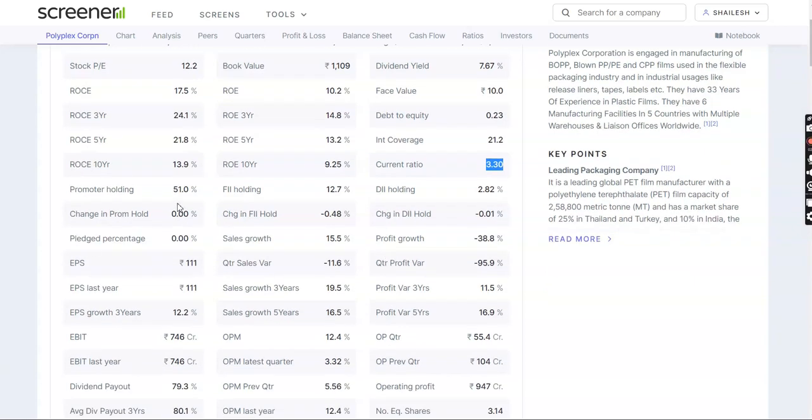If we look into the promoters holding, it is 51%, which is also good. If we look into the FII's holding, it is 12.7% and the change in FII's holding is minus 0.48%. If we look into the DII's holding, it is 2.82% and the change in DII's holding is 0.01%.